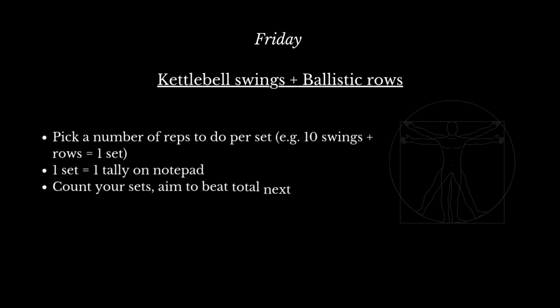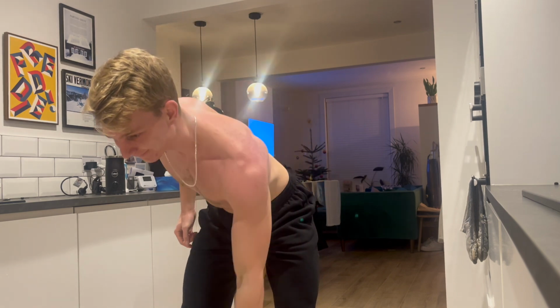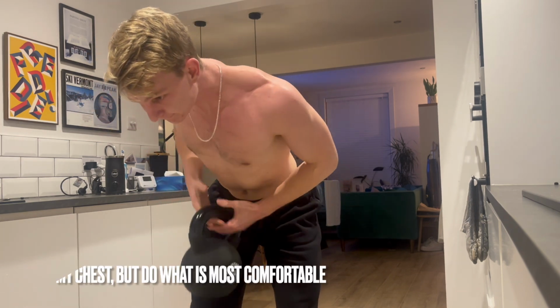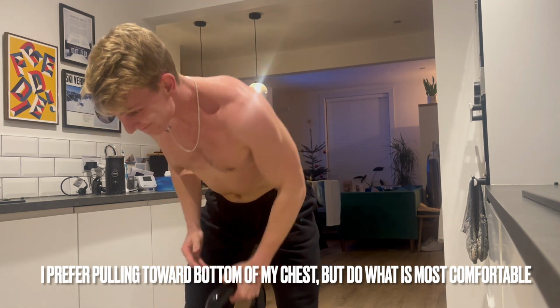Now we've already gone through the swing, so let's go through the ballistic row. We're going to maintain a flat or neutral back, have some soft knees. You don't have to be at a 90-degree angle, a 45-degree angle with your back is fine. I prefer to pull towards the solar plexus. At the top of the movement, you're going to switch hands.